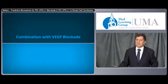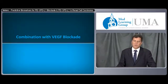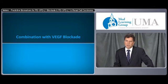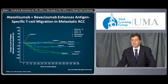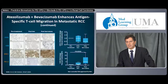Another thing to consider is that vascular endothelial growth factor, which many of us have studied very well as the main driver of tumor angiogenesis and vasculogenesis, is probably also a very important immune suppressor. There is plenty of evidence that abundant VEGF in the tumor microenvironment decreases the level of immune cell infiltrates in the tumor and their function. In early observations, atezolizumab plus the VEGF-blocking antibody bevacizumab showed promising activity, potentially giving rise to synergy in metastatic renal cell carcinoma.